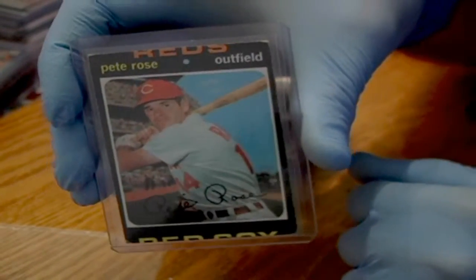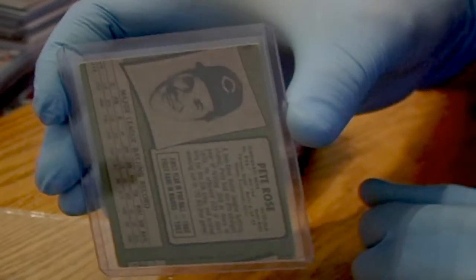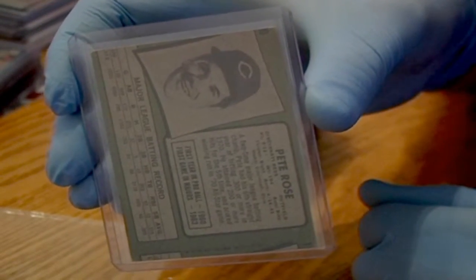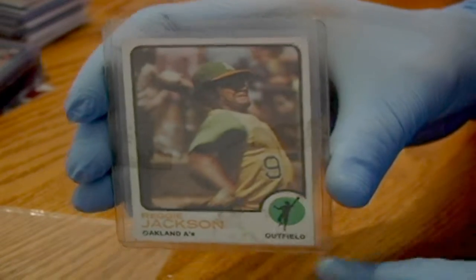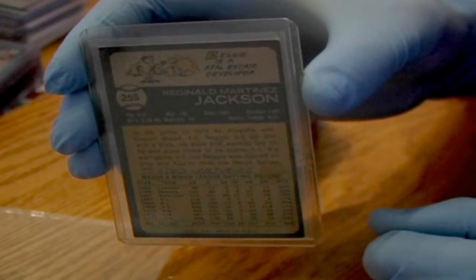Here's a vintage Pete Rose. Of course, there's some damage. It's a miscut, but I dropped it. Good thing it's in a case. Definitely be easy to move this. The condition isn't too bad. I mean, it's a little bit of damage, but it's a '71. It's condition sensitive. Here's a nice Reggie Jackson from '73. This one's actually in pretty solid shape. There's a little bit of corner damage and fuzzing.